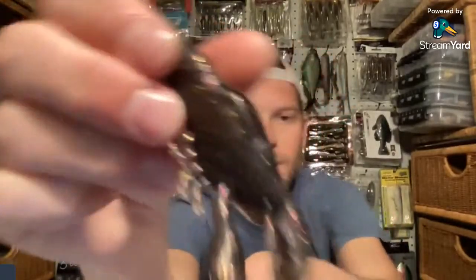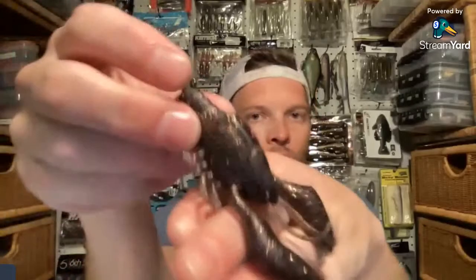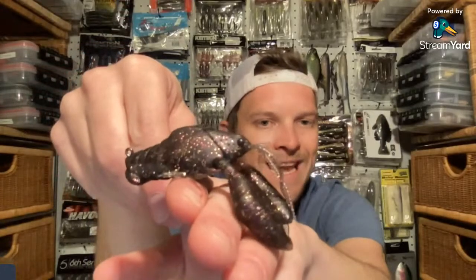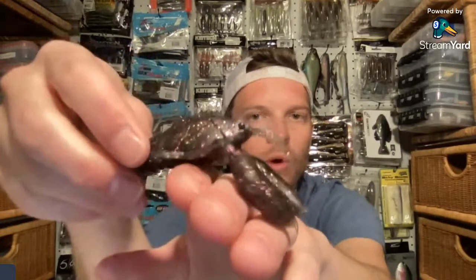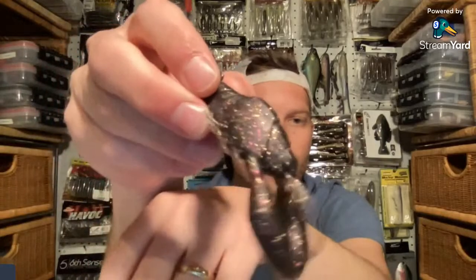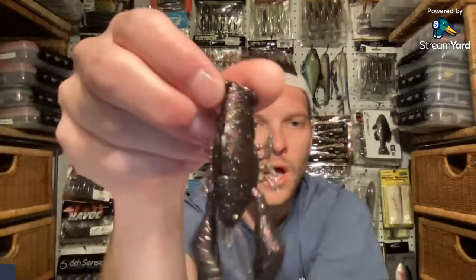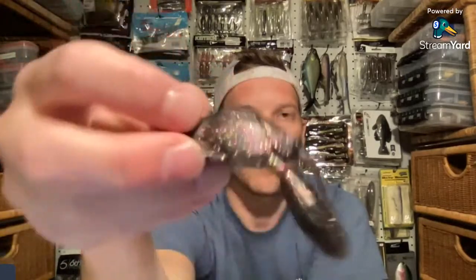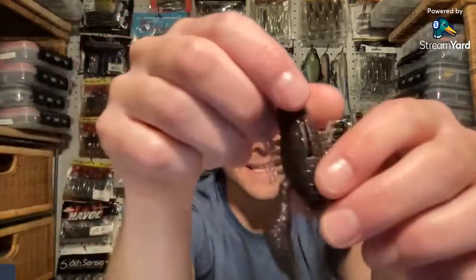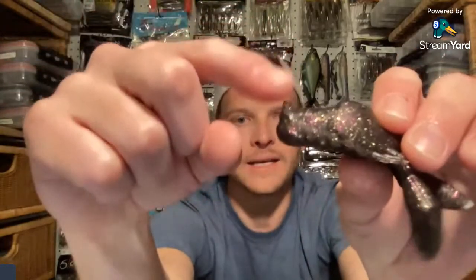But let's break down this bait. This is the Megabass Sleeper Craw. So it does look a little bit different than the photos of it when it was first announced last summer. I believe it was announced at ICAST in 2022, and it does look a hair different. So if you were to look at, say, photos of it posted by the guys from Tackle Tour or Wired to Fish from last summer, this bait is a hair different than it initially looked. But otherwise, it is the same concept, and it's a cool bait. So line tie is here.